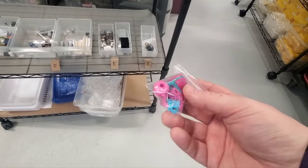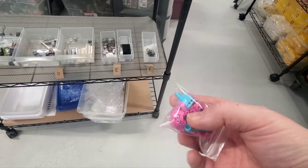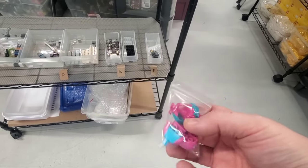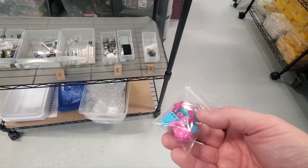It is one of the first sets I parted out. It was a poly bag. I had 50 of them. I bought them dirt cheap. They were probably 50 cents, maybe a dollar a piece. And like these parts, I've never sold any of them, I don't think.